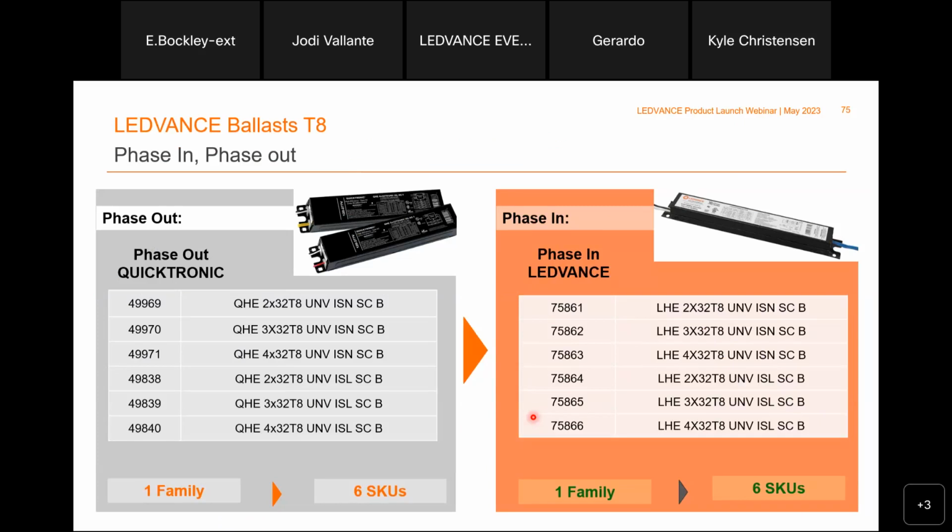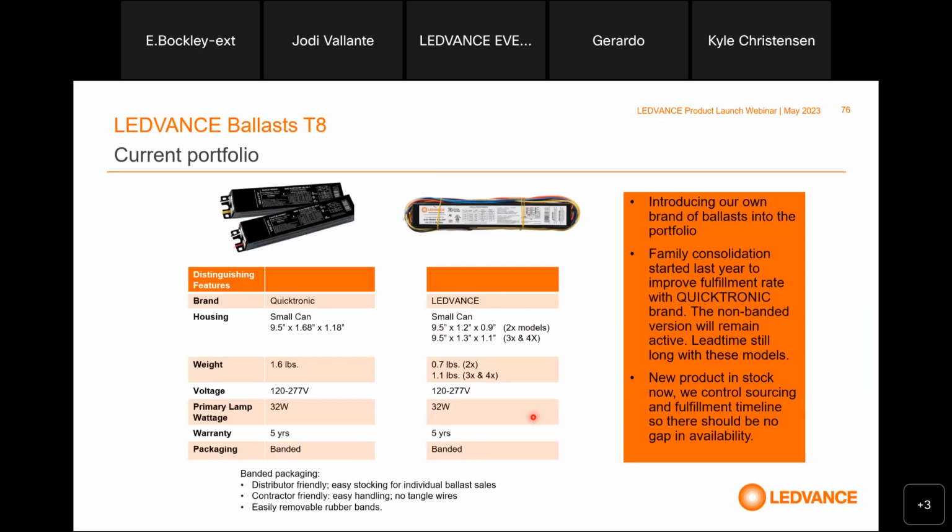As you can see, these will be a direct replacement for the Quictronic that we sell currently. And packaging wise, I forgot to mention, these T8s are a banded package, which makes them easier for individual sale over the counter as well. Looking at the product specs between the Quictronic and the new LEDVANCE brand T8 ballast, the housing is about the same size. They are a little bit lighter weight, but very comparable, with the same performance as well as the banded packaging for individual sale.